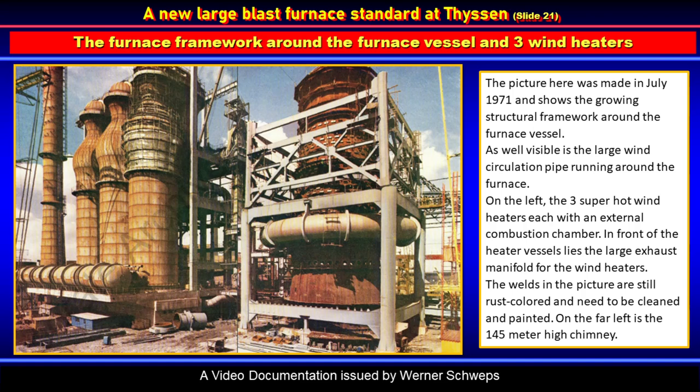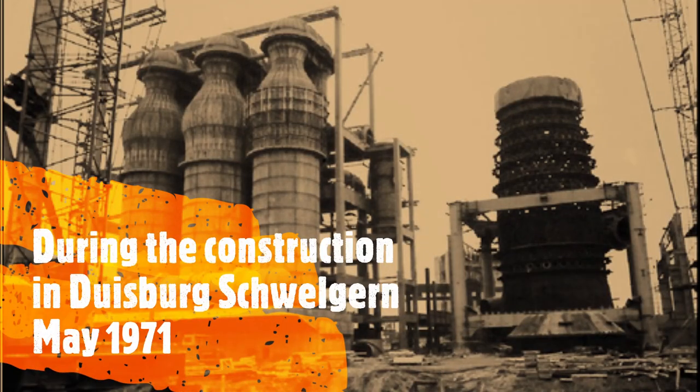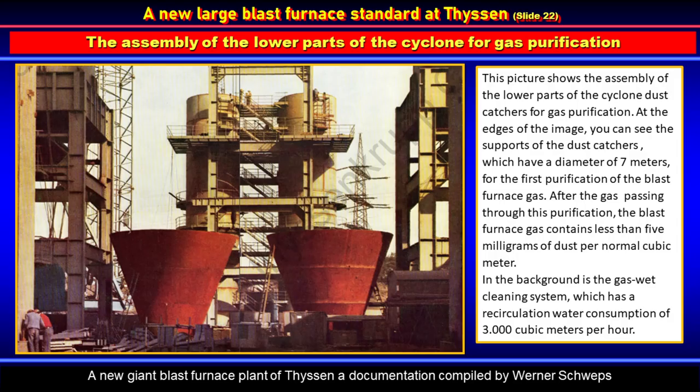The picture here was made in July 1971 and shows the growing structural framework around the furnace vessel. Also visible is the large wind circulation pipe running around the furnace. On the left, the three superhot wind heaters, each with an external combustion chamber. In front of the heater vessels lies the large exhaust manifold for the wind heaters. The welds in the picture are still rust-colored and need to be cleaned and painted. On the far left is the 145-meter high chimney.